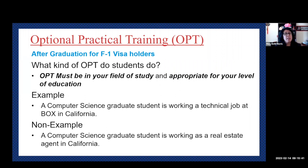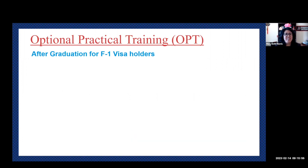But when it comes to OPT, you don't have to stay in Pittsburgh. You're graduated, you don't really need to be on campus anymore. And we do find some students choose to maybe relocate if they're offered a really good job somewhere else. So no working as real estate agents, no waiting tables.